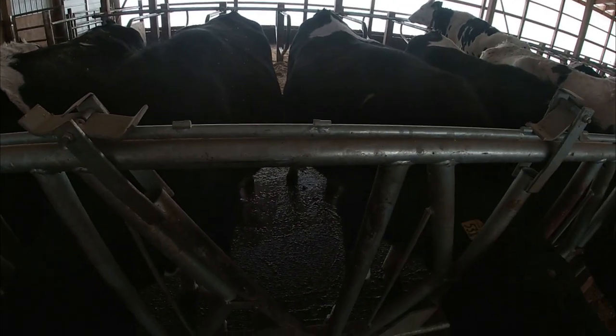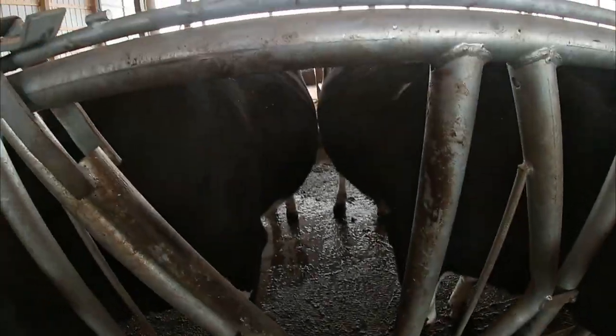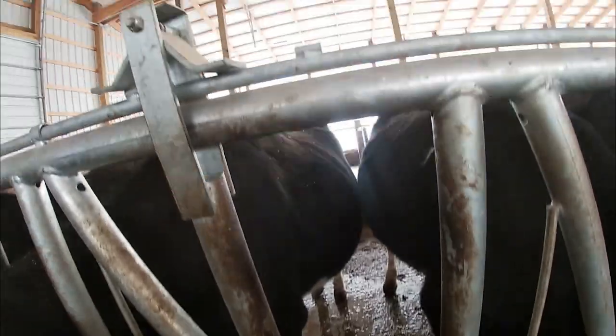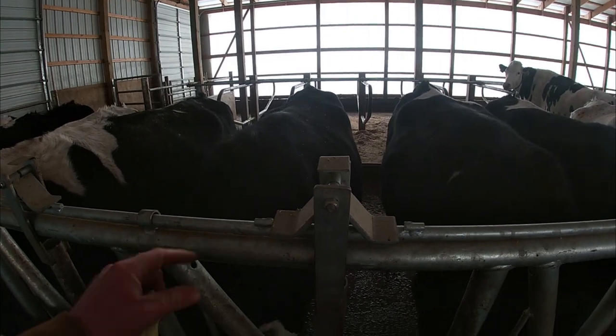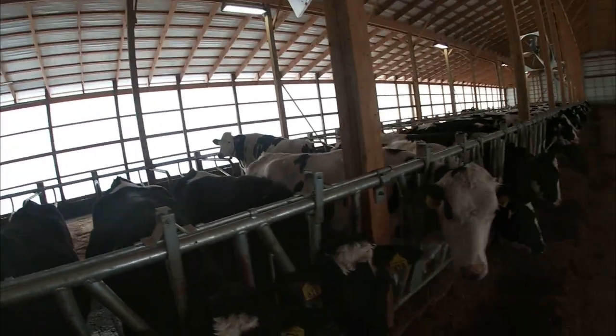This is how the locks work. We'll show you real quick. So like this, and the cow comes in through the top, and then as she goes down to eat, she'll push on this bar, which will latch her in like that. Makes cow handling a lot easier, less stress on the animals.